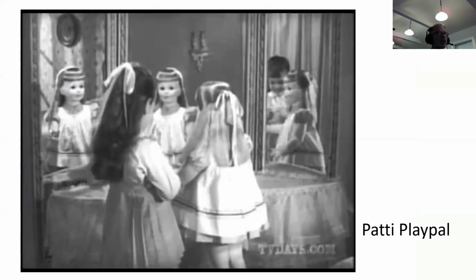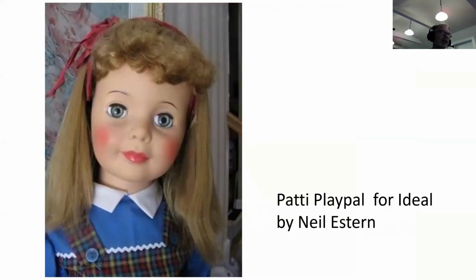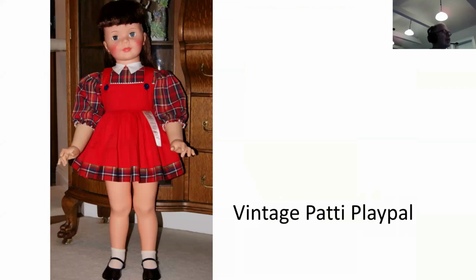And to me, this is one of the most amazing dolls of the time. A life-size little girl doll, Patty PlayPal. She was almost like a beautiful little face. She was almost like a little mannequin. You know, she could wear the kids' clothes, a 3-year-old's clothes. A beautiful example of a mint Patty.